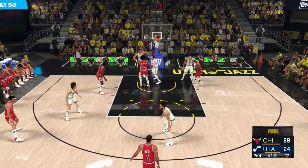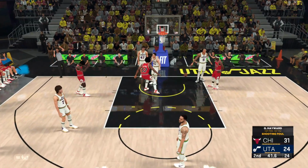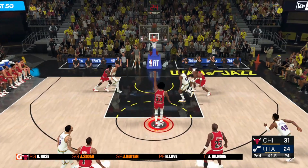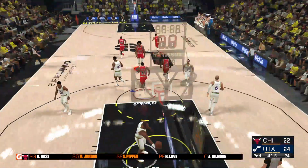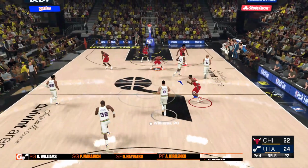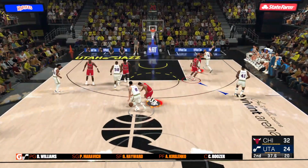Here's Gilmore. Fouled on the shot and picks up 2 points. So one free throw coming up. Yeah, terrific play right there. Great strength to finish with contact. Chicago shooting their first free throw of the night. And in the second quarter, a little under 3.5 minutes played already.